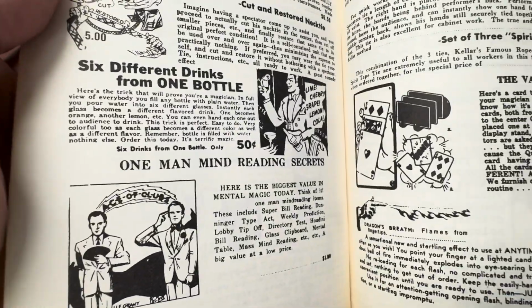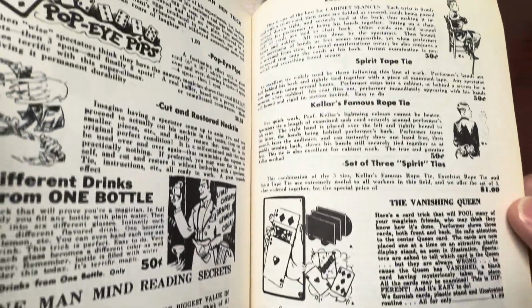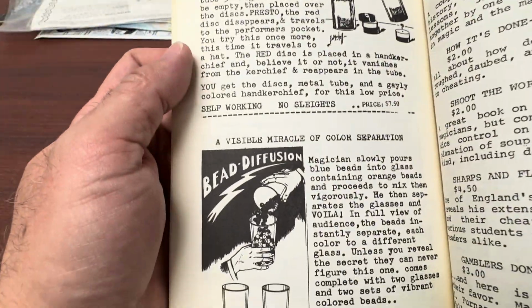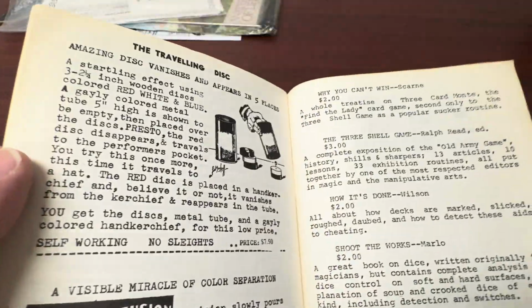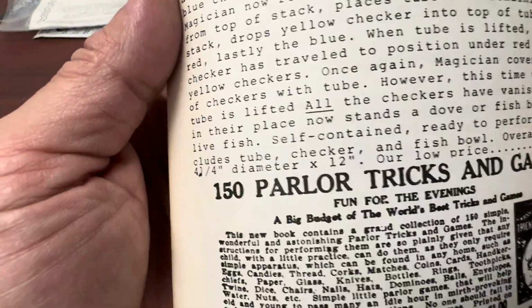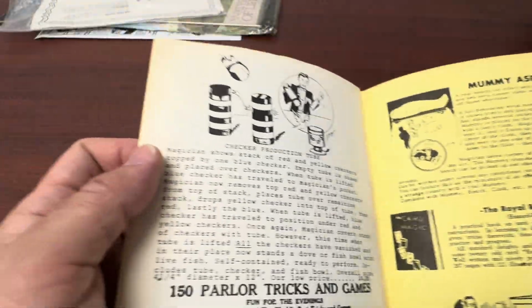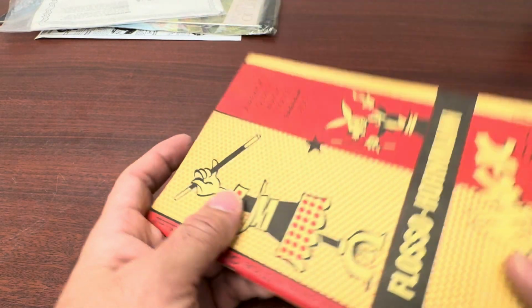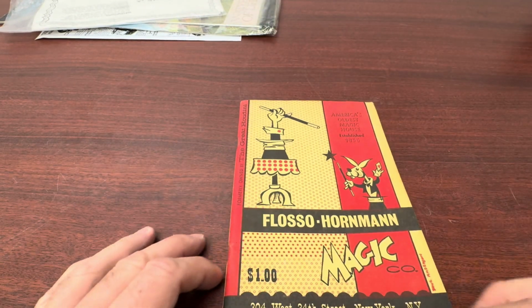Okay, One Man's Mind Reading Secrets. Then here is the end of it. Okay? And if you guys notice, which I just noticed, somebody obviously cut out the coupon. Interesting. I thought the book was whole, but I do have a couple of them. And here you go, guys. This is the Fossil Hornet Magic Shop, another great review.